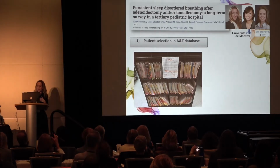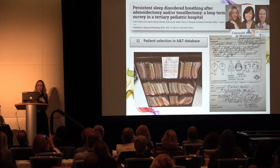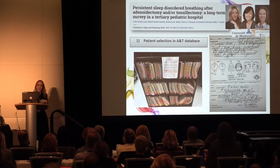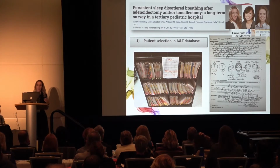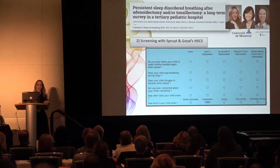So this is what I did in my postdoc research. I took the 5,000 files of the ENT database. I manually checked every file to be sure they had signs of sleep disordered breathing. We didn't have a PSG for all children because most of the time this is a clinical assessment. The child has witnessed sleep apnea, so okay, you go to surgery, you don't wait for the PSG, there is a 1 year waiting list. So yes, this is the ENT, so I had to read carefully the handwriting of the surgeons. And then we sent invitation letters.